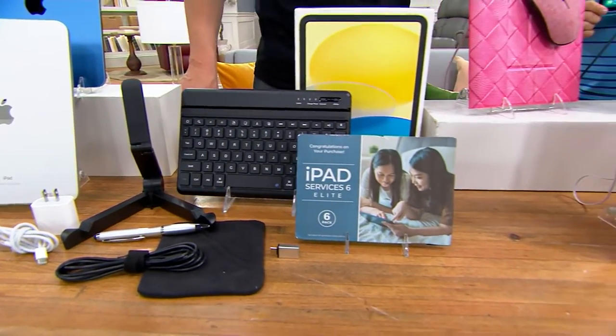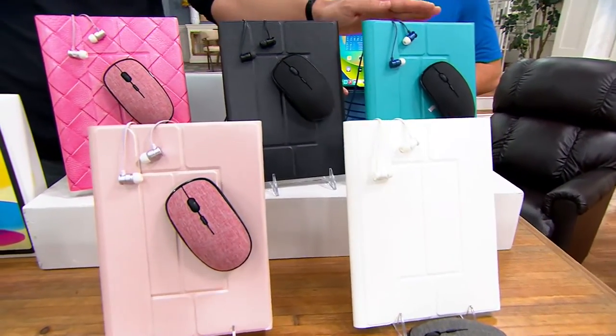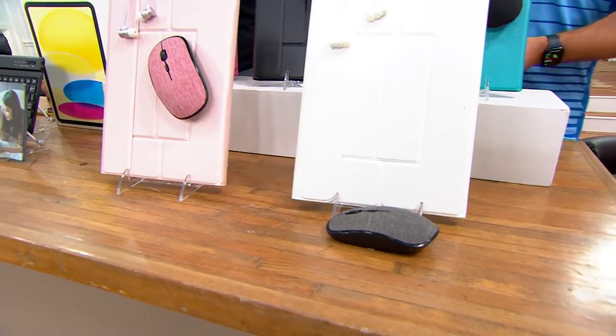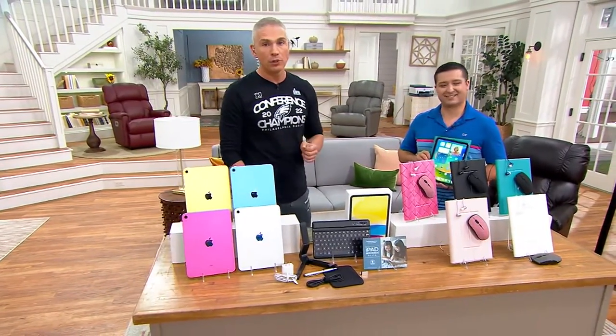This one is called Pink Woven. This one is called Black. There is your Teal Marine. There is your white, it's a pearly white, and then there is your rose gold. E318-967, super limited in our 64 gigabyte version, and then of course also still limited in our 256 gigabyte.